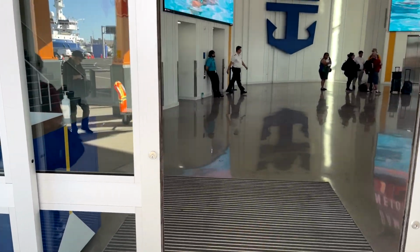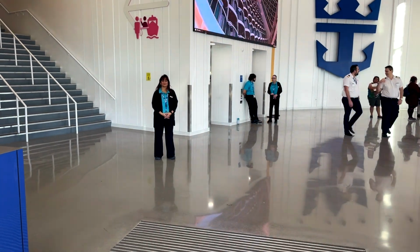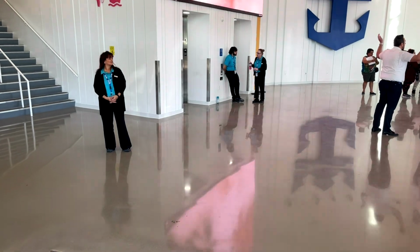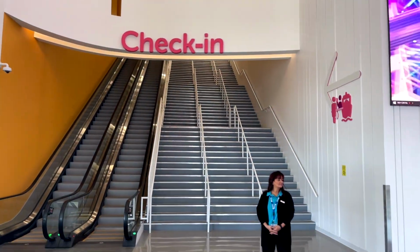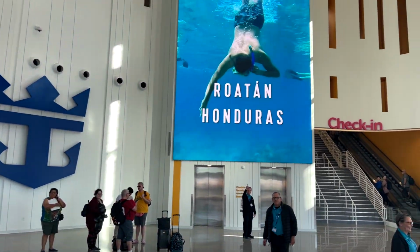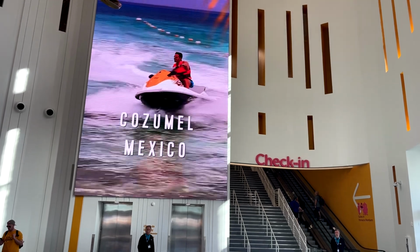Now this entrance or foyer, however you'd like to pronounce it, was very large and really pretty. There were tons of employees to help figure out which way you need to go. Off here to the left is where standard check-in is. Over here on the right is where suite and Pinnacle guests would be going for check-in.